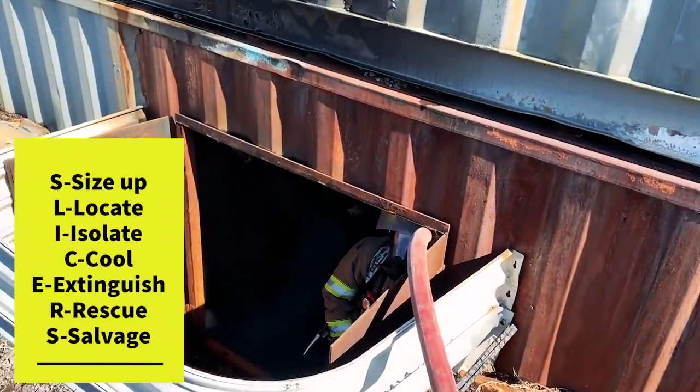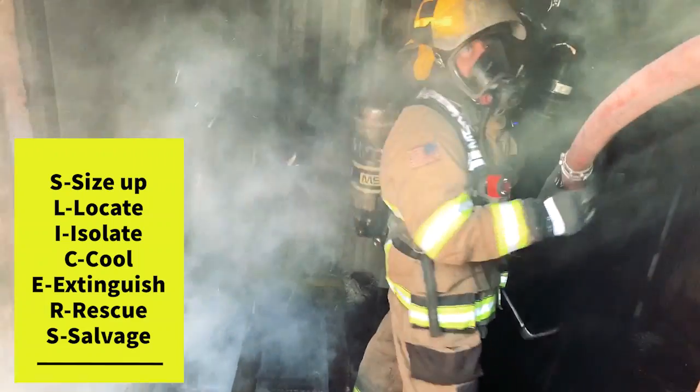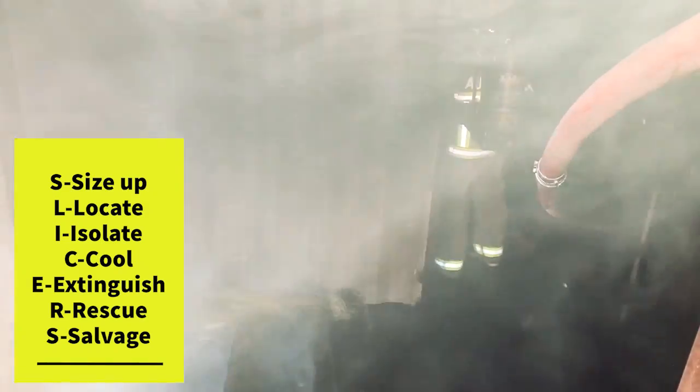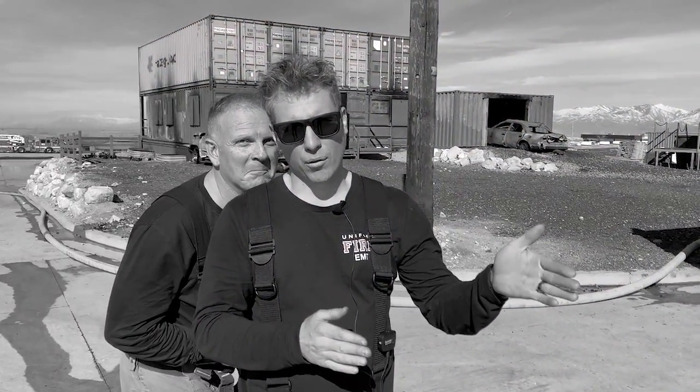After they cool that, they're going to go ahead and extinguish, right? So they get into that protected position, extinguish the fire, okay? And then the last part of that would be your rescue and salvage, okay? And those are actions of opportunity, right? So it's not always just SLICERS, and we have to always think rescue and salvage right off the bat. But if we show up and we're teaching the recruits that if a rescue presents itself, then they're going to input that somewhere in that SLICERS acronym and act on that.